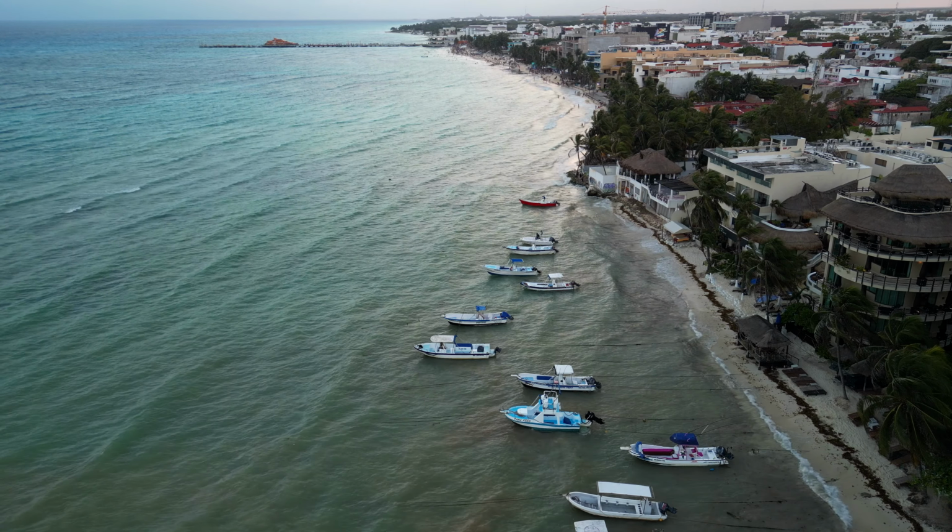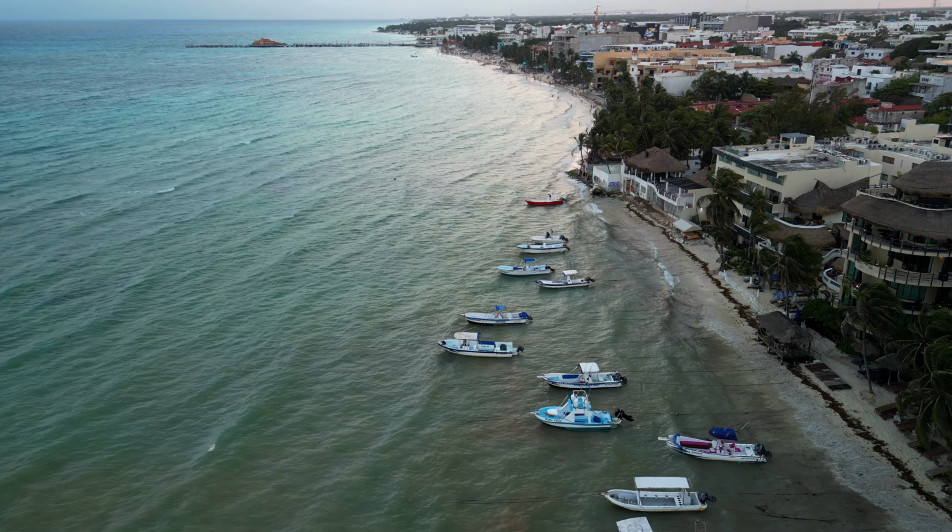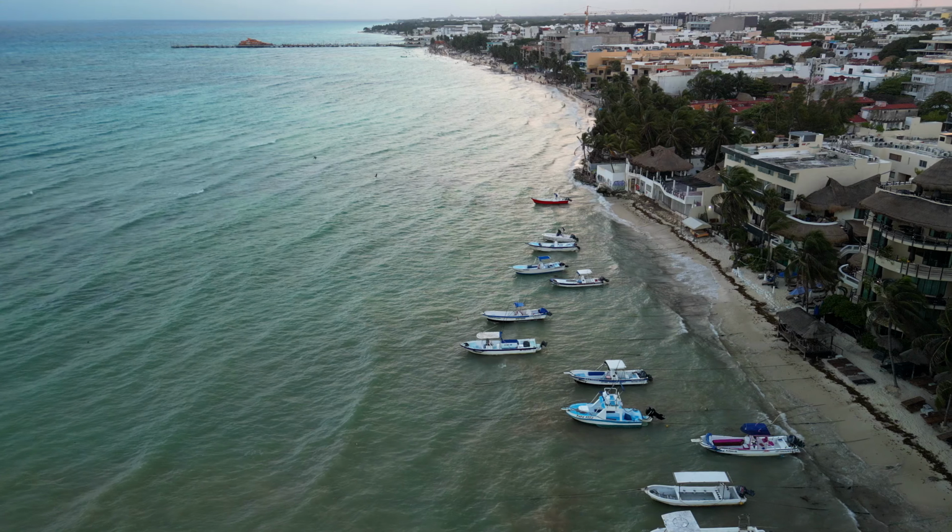I love it. The next thing to love, and I don't know how much you've traveled to Mexico, I travel to Mexico a lot, but this is an established, trusted Hilton brand.